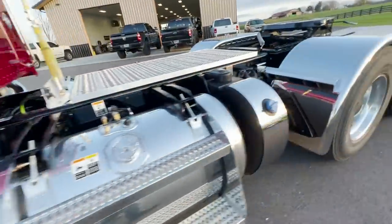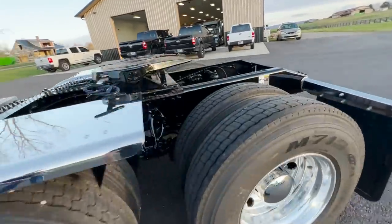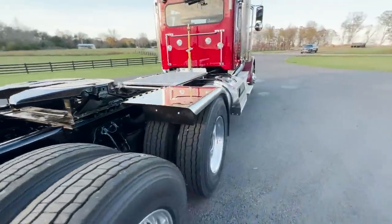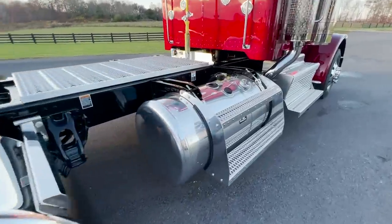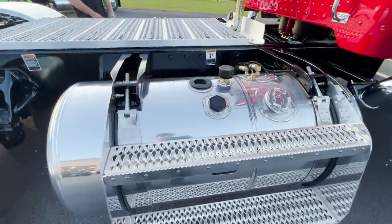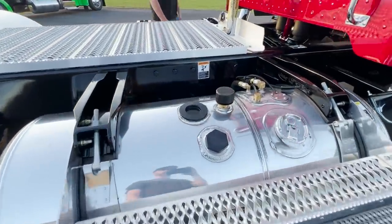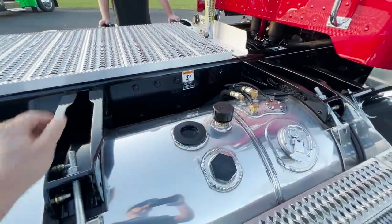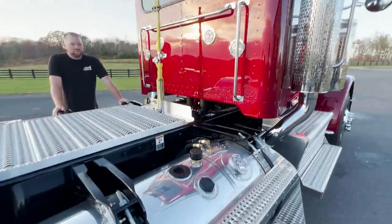And oh, another thing over here. I didn't bring this up, but this truck's gonna get a wet line kit put on it. It was already spec'd from the factory with the split tank in it. So once it gets to its final destination, they'll put a pump on it, run all their lines, and they've got everything they need to do that.